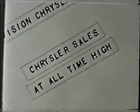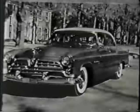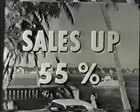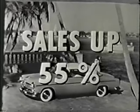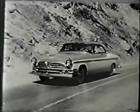Again, in the South, dealers report Chrysler sales at an all-time high. You see more and more of these beautiful cars in southern residential areas, in southern cities, and in beautiful Southland resorts. In fact, everywhere, Chrysler sales are up 55% over 1954. There's a reason for this landslide. Find out what it is.